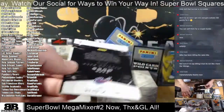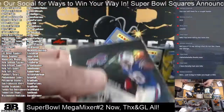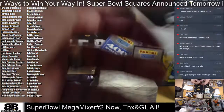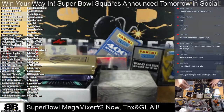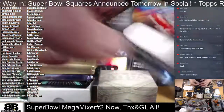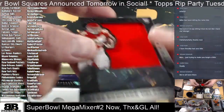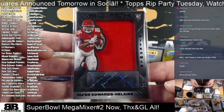Black box time. Moss to 199 for Buffalo. Swain to 75. And Gandy Golden. That's a rookie base out of Panini Black for Washington. Clyde Edwards. That's numbered 20 out of 50. KC and nice Edwards Hilaire again. Boy, Clyde has been high for KC, Robert. Congrats, my man. 5 out of 50. Sizable jersey autograph.